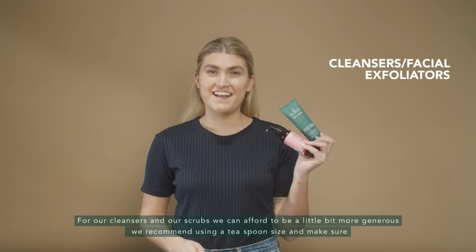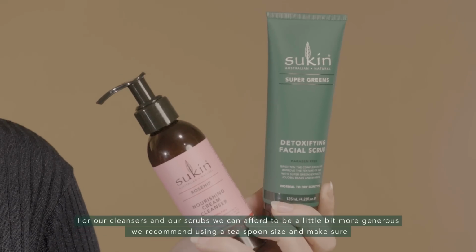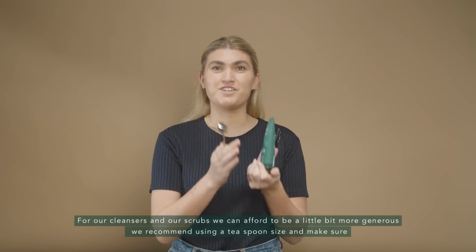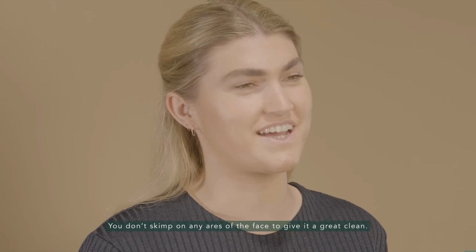For our cleansers and our scrubs, we can afford to be a little bit more generous. We recommend using a teaspoon size and make sure that you don't skimp on any areas of the face to give it a great clean.